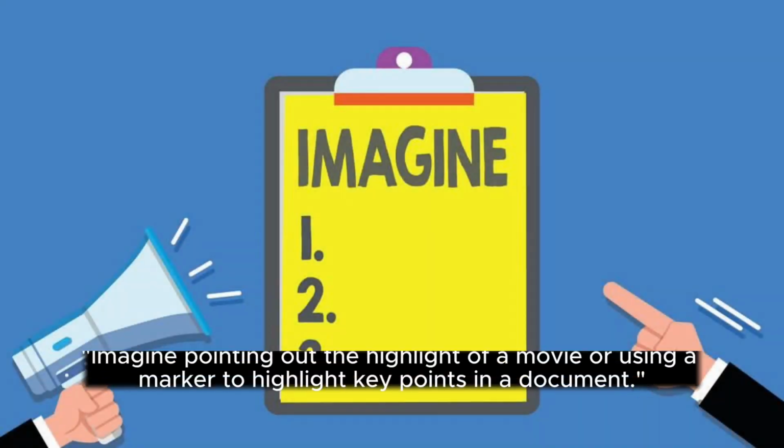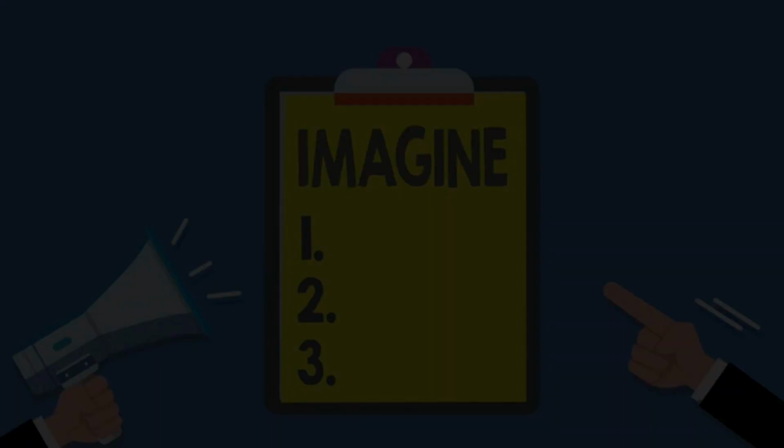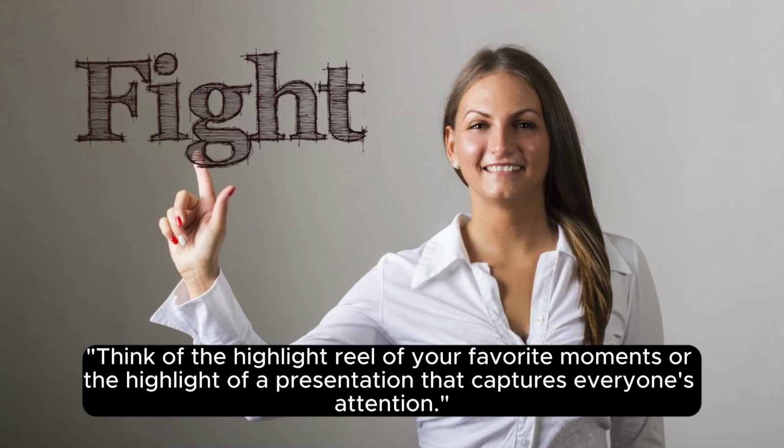Usage. Imagine pointing out the highlight of a movie or using a marker to highlight key points in a document. Examples. Think of the highlight reel of your favorite moments or the highlight of a presentation that captures everyone's attention.